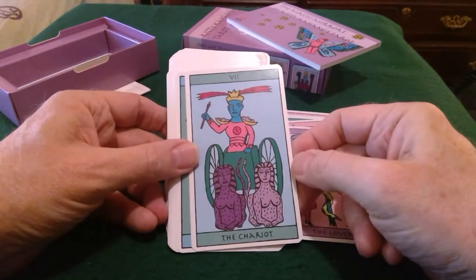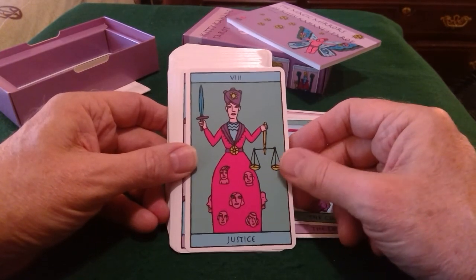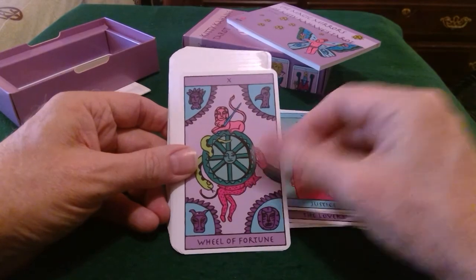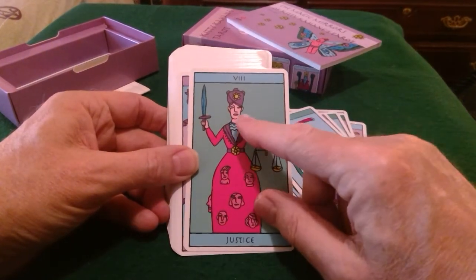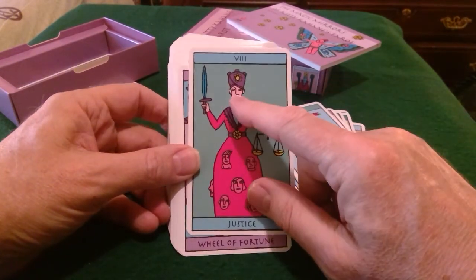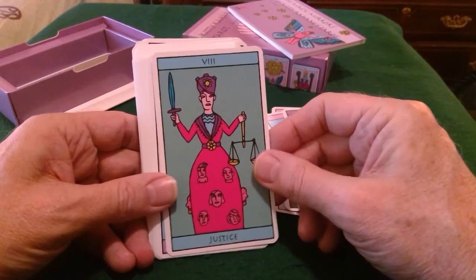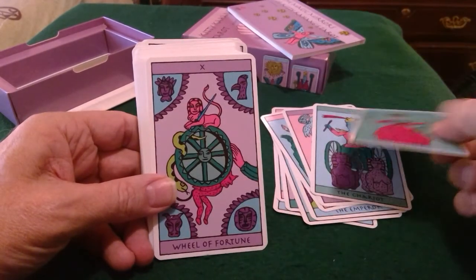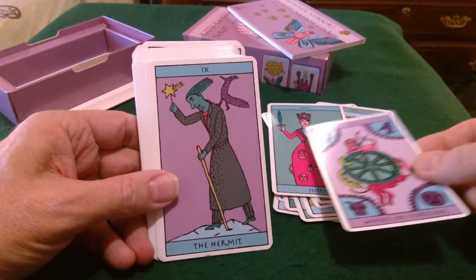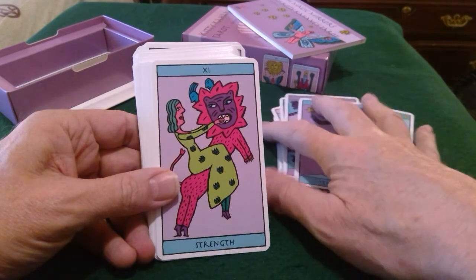Chariot. Justice is 8. I forgot about that. Justice is 8, so Strength is going to be 11. Yeah, with the blindfolds, this type of justice isn't blind. Nope. You're going to get what you're going to get. It's something that you've earned, good or bad. The Wheel of Fortune. The images are very traditional. The Hermit. They don't seem to deviate from standard RWS.